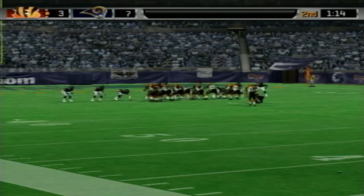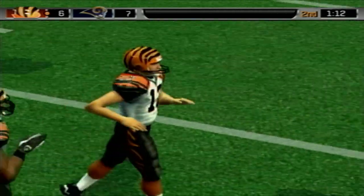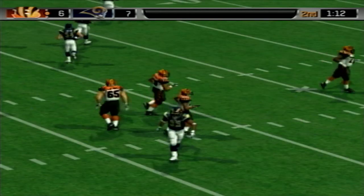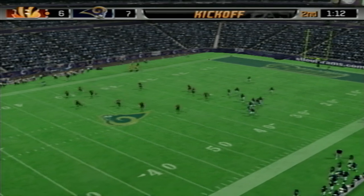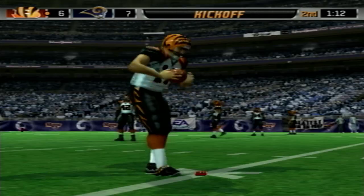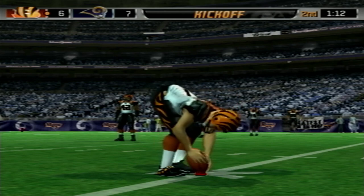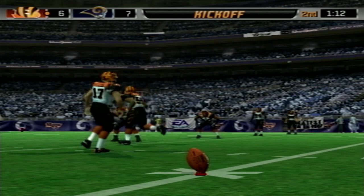Shane Graham comes in to try a 41-yard field goal. The kick is up. The kick is good. The Bengals have cut into the margin. So a successful drive, and you look at the fact they did get 3 points out of it. The key to winning is having your drives get some sort of points for your team. They got it done on that drive, and I'm sure they're thinking touchdown for their next one.